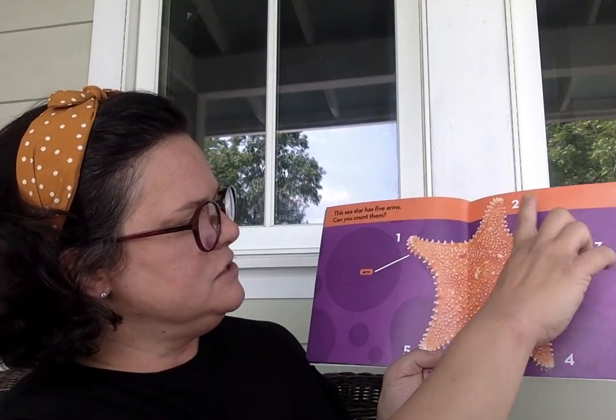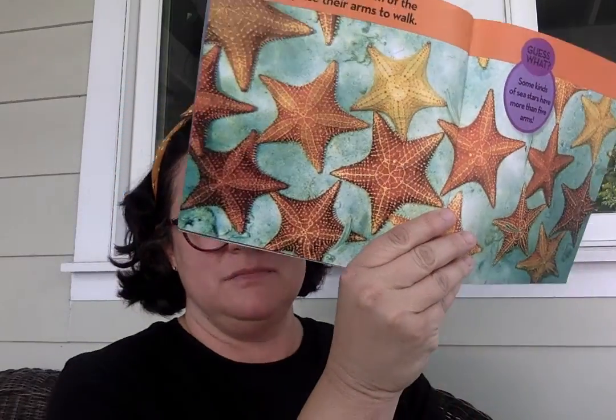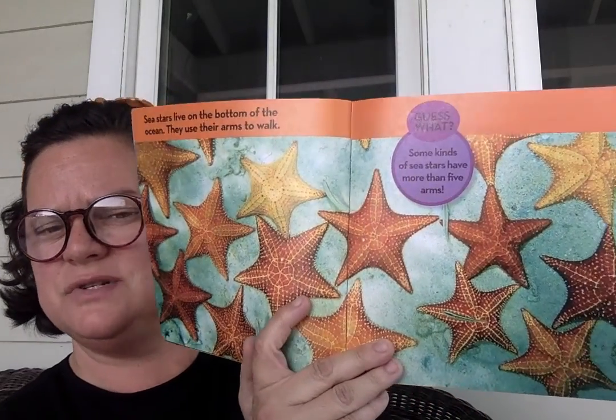This sea star has 5 arms. Can you count them? 1, 2, 3, 4, 5. All right, I love that picture, and then it's got that label here too. It's kind of a text feature of a nonfiction book. Sea stars live on the bottom of the ocean. They use their arms to walk. Guess what? Some kinds of sea stars have more than 5 arms. It's one thing that my daughter and I noticed yesterday when we were reading the book, that it says some sea stars have more than 5 arms, but in the pictures in here, they only show 5 arms. I wish they had shown some other sea stars that had more than 5 arms.